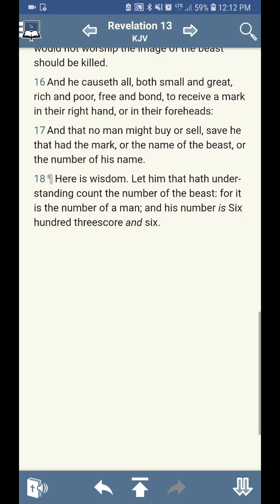All right. And it says, and that no man might buy or sell, save he that had the mark or the name of the beast or the number of his name. Now, it said that no man might buy or sell. So, the reason why they're trying to turn this into a cashless society is because why?